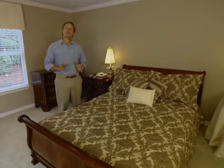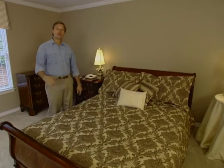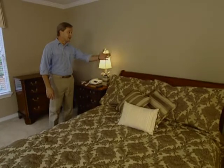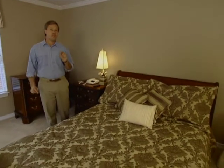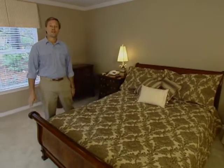Now, in the design stage, if you can anticipate some of your furniture placement as the homeowners have here, you're able to get the electrician to do things like install plugs for your lamps on either side of the bed, telephone. All of this really helps. If you can think about that in the design stage, the end result really works out great.